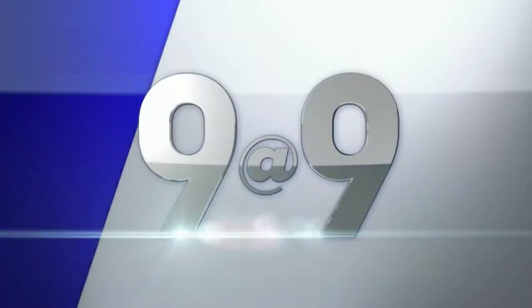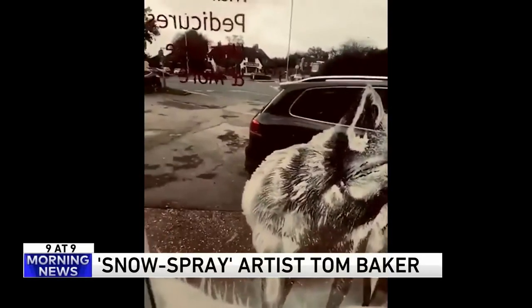This is pretty cool. An artist named Tom Baker makes these amazing paintings out of snow spray, that stuff you spray on your windows that's hard to get off. Did you ever spray that on your windows? No, my parents never let me.